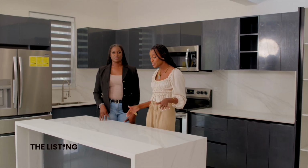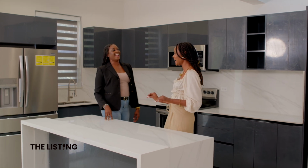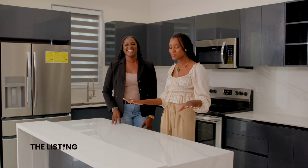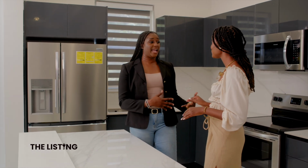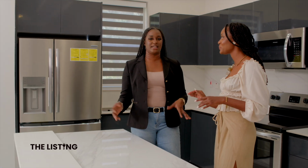I can see myself not just helping the chef, but also laying out the meals buffet style. This is an excellent space for entertaining. Yes, and not missing anything that's happening in the living space.